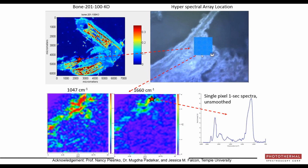We collected an array of 50 by 50 spectra that covers an area that's 25 micron by 25 micron. So basically, we have 2,500 spectra in the same area that the PerkinElmer Spotlight produced one spectrum. And it took us about 45 minutes to collect this data set at 1 second per spectrum. And you can see if we look at the slice at 1047 reciprocal centimeters, we're lighting up areas of the sample where there's a strong absorption due to the mineral content of the sample.